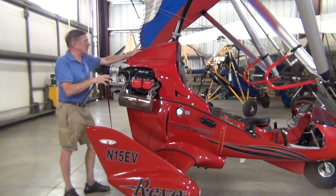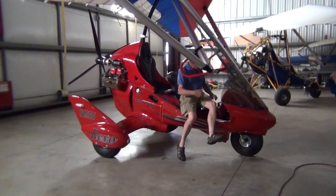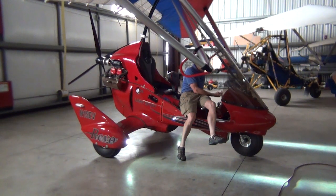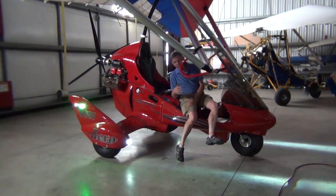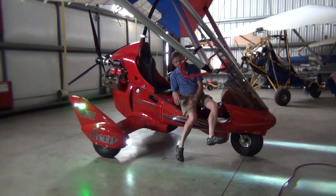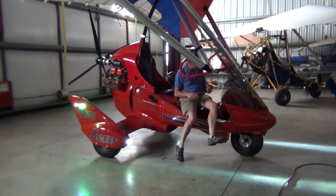As we'll notice here, we got the full engine cover on here, cleans it up, makes it a lot nicer looking. Also on this, we've got all the lights. We've got our landing lights, our nav lights, and our strobe. So here we've got all our lights for flying at night, or actually I always fly with all my lights on all day. Even when it's low light, people can see a lot better. A lot of extra safety involved in having more lights.